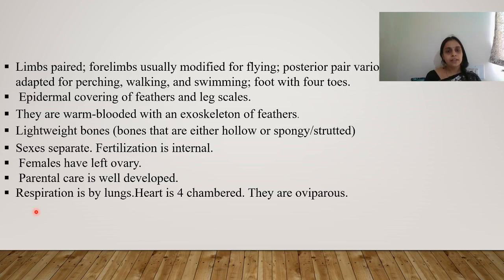The limbs are paired, four limbs usually modified for flying. The posterior pair is variously adapted for perching, walking, and swimming. The foot has four toes. Epidermal covering consists of feathers and leg scales. They are warm-blooded with an exoskeleton of feathers. They have lightweight bones, which are usually either hollow or spongy.